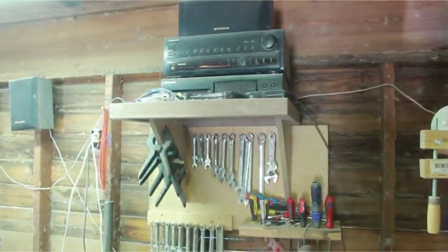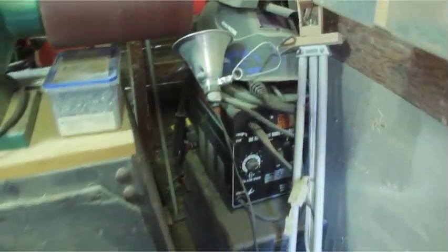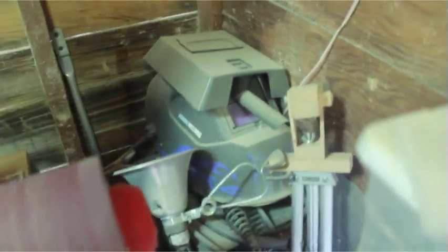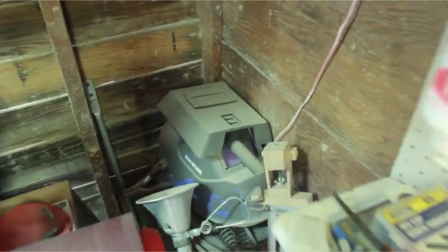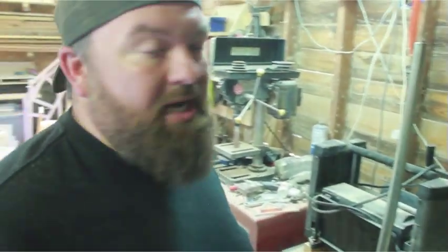My little crappy welders down there in the corner. I got a little welder from Harbor Freight, and it does the job. It's a flux core. That's the only thing that I don't like about it. I wish I could put gas with it, but it's a flux core. It does the job. For the amount of welding I do, it does the job.